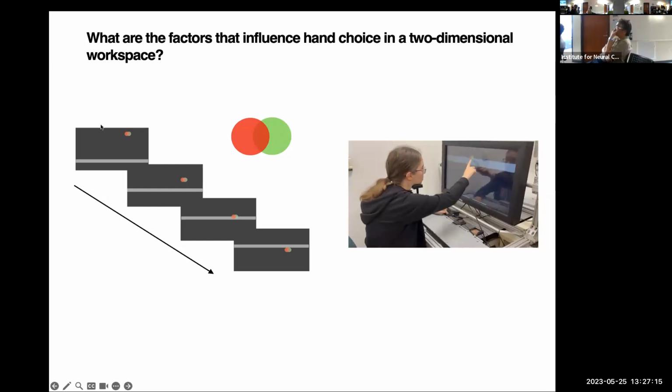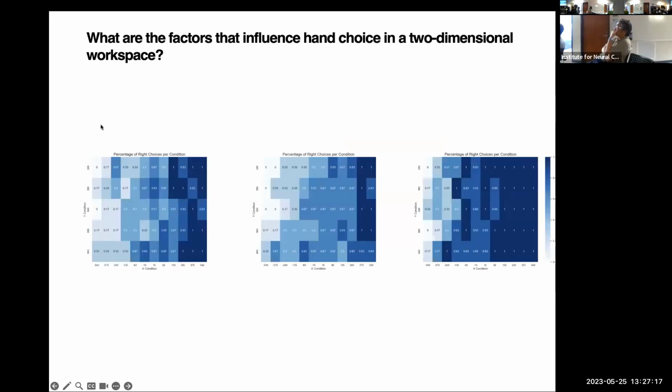And here are some data from some pilot subjects, and these plots show the proportion of time that subjects reached with their right arm to a target at each location on the screen. As we might expect, they reached the rightmost positions with their right hand, and the leftmost positions with their left hand. But notice that the boundary is not clear. So where they switch from one hand to the other, it's not just absolute. Notice there's some gradation here, and also notice there's quite a bit of variability across subjects.